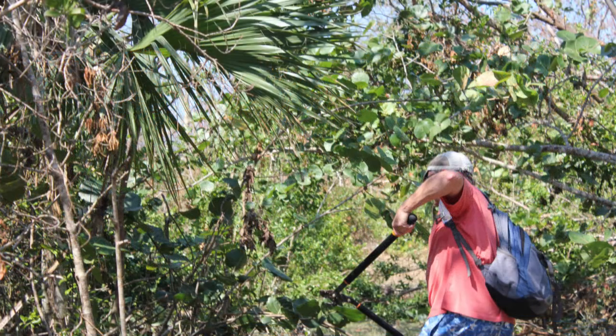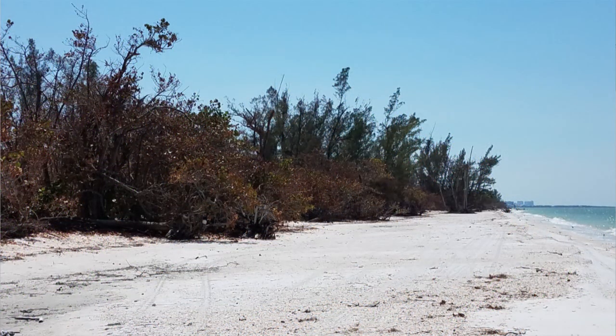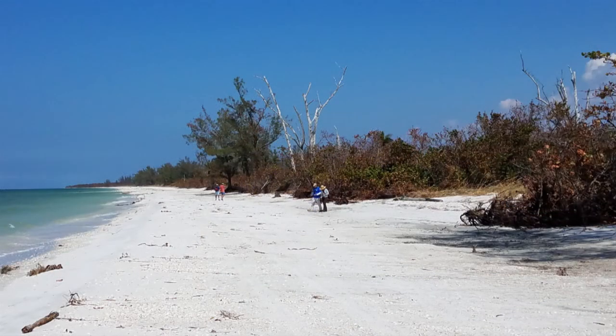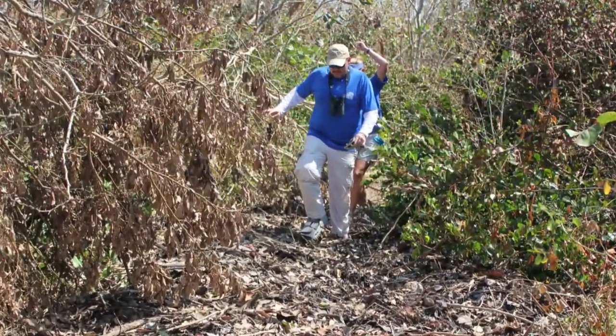The huge thing we saw on Key Wayden Island yesterday was that areas actually did a lot better because the reserve had invested and worked with the state, millions of dollars in Australian pine removal in the 70s, 80s, and 90s. What that meant is that the system is going to be able to bounce back much quicker, making it much safer for sea turtle nesting and allowing that sand to naturally move back on the beach over time.